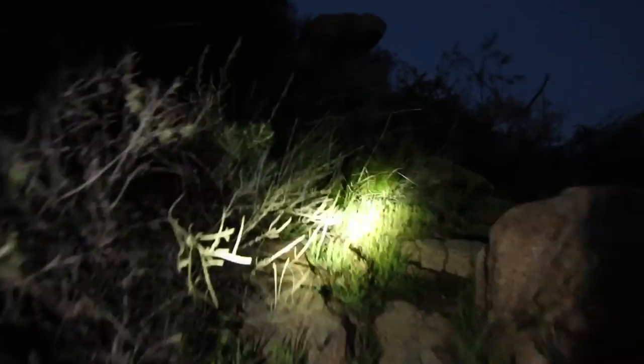I'm just gonna head up this way. It'll eventually meet up with the road somewhere up here. I hear cars. Oh. Yeah, dude. There's not really any well-marked trail here. I just came off trail, went through some bushes, and found my way back. Just trying to get back because it's already dark.